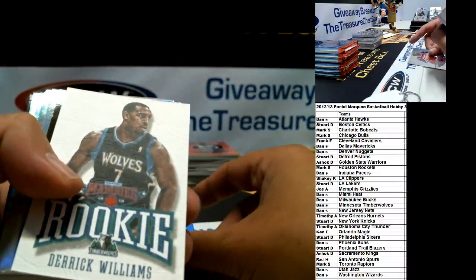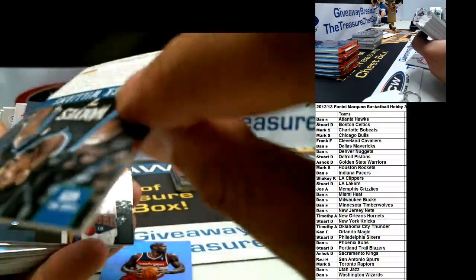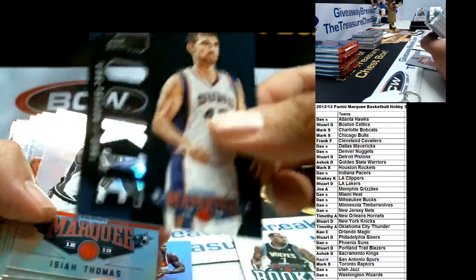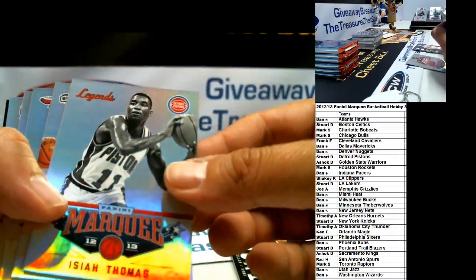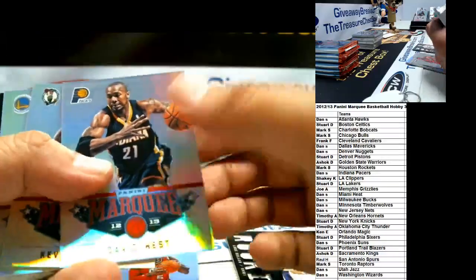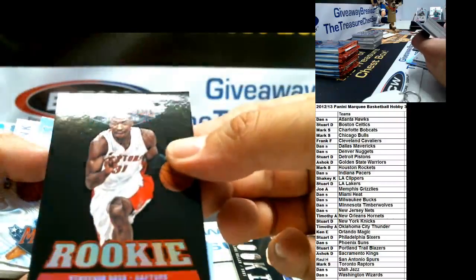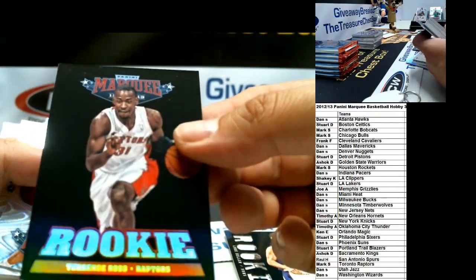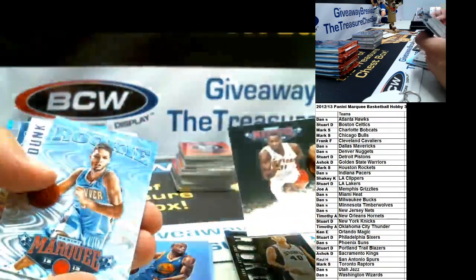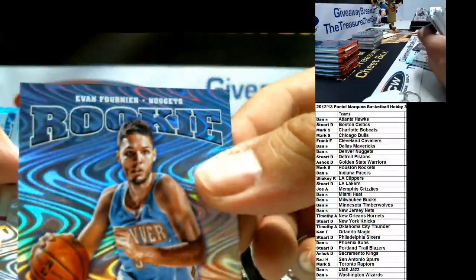Okafor, Derek Williams for the Timberwolves, rookie. Zeller, Luke Zeller for the Suns, rookie. Isaiah Thomas for the Pistons, old school. Ginobili, Smith, David West, Garnett, Landry. Ross for the Spurs, rookie. No, for the Raptors, sorry. Ross, rookie for the Raptors. Evan, rookie for the Nuggets.